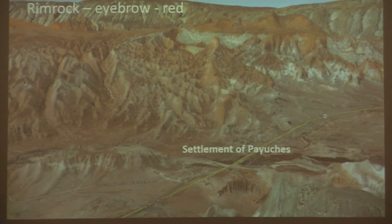A lot of times people only refer to the Coxcomb trying to interpret this as a description for this. But here we have a rimrock, here we have an eyebrow, and it's red. The rimrock here is actually limestone, so it's more grayish. It's not the Kaibab, but it's limestone. But this is a literal interpretation. You can have an eyebrow here that's red. The Coxcomb is actually white because it's Navajo sandstone. It's bleached Navajo sandstone. So anyway, this is what you can do with your imagination, trying to interpret the journal sites.